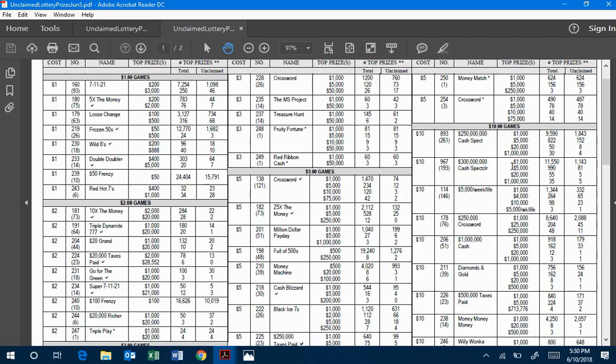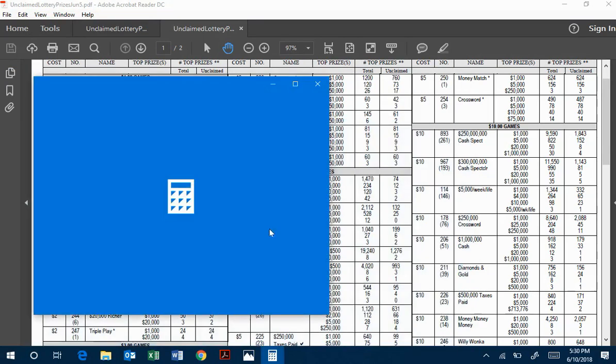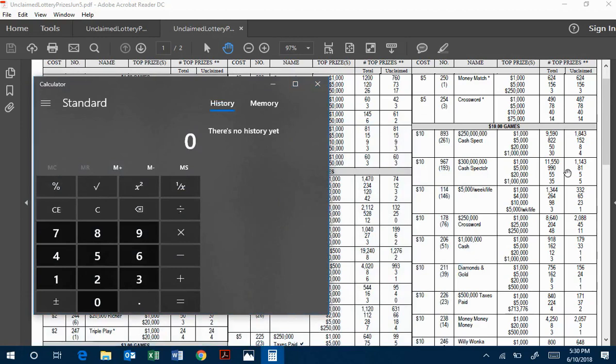So the first thing you can look at is this game, this $300 million cash spectacular game. Let's just get a quick calculator here and do a quick check on this number. This is the $1,000 prize. Right now it shows the most number of remaining prizes for this game, so we're going to use that number to start with to test this. So let's just do a quick math.